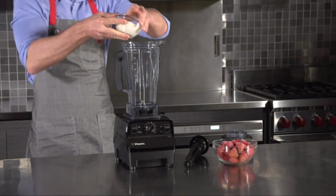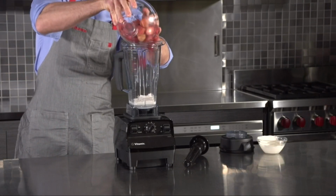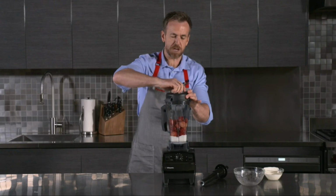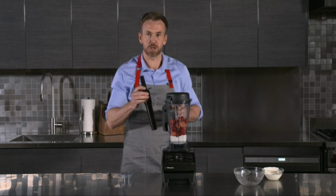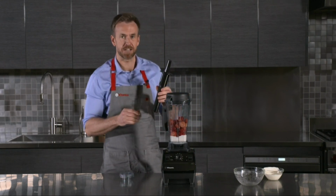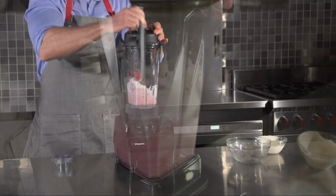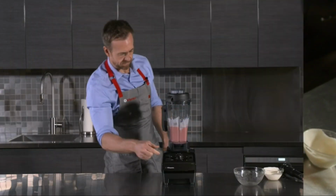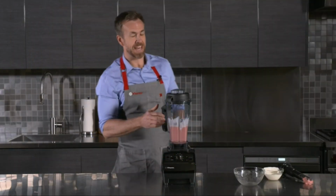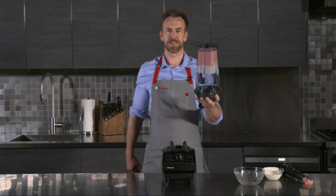Some natural yogurt, just to cover those blades. Frozen strawberries, in they go. We're gonna use our tamper to push these strawberries onto that blade and make our frozen dessert. Okay, and there we have our frozen dessert.